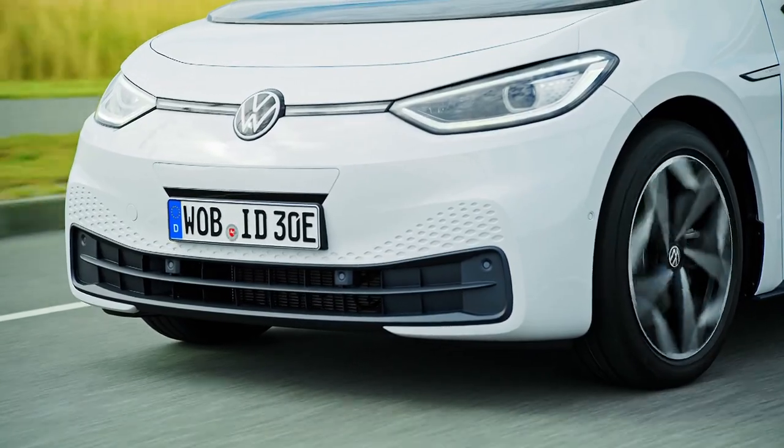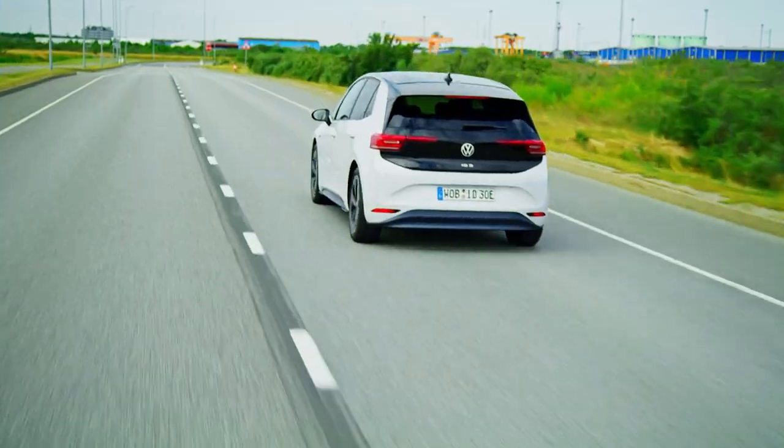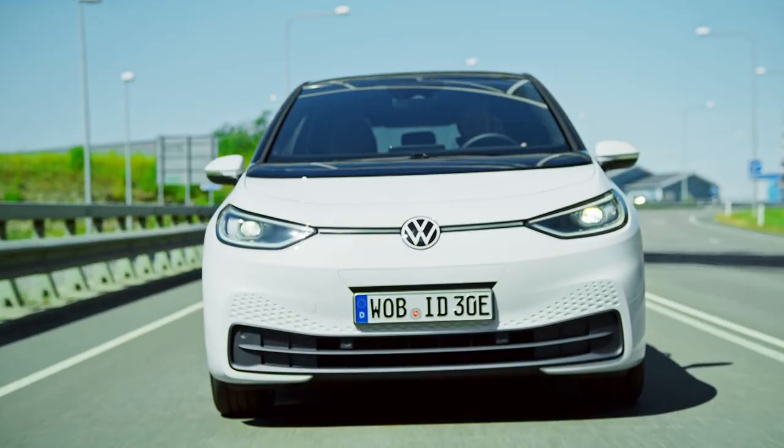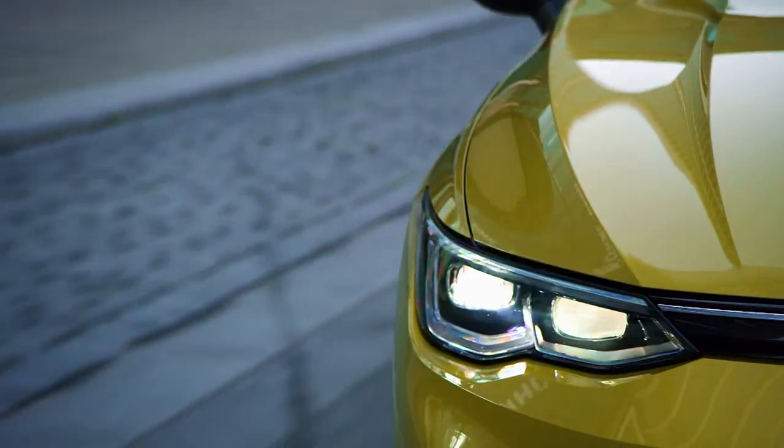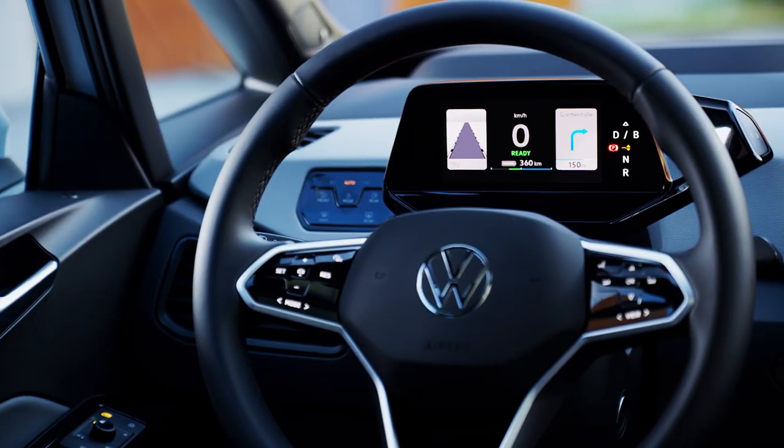Volkswagen is clearly expecting the ID3 to sell well then, with the VW Group aiming to sell up to 3 million electric cars a year by 2025. But while the Golf and Passat have sold in their millions, thanks in part to their conservative styling and sensible image, the ID3 is a little more out there.